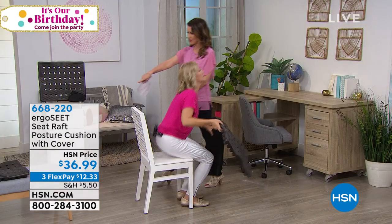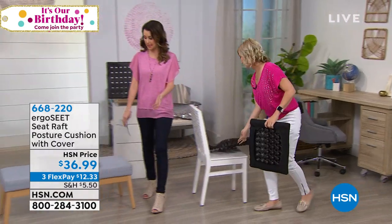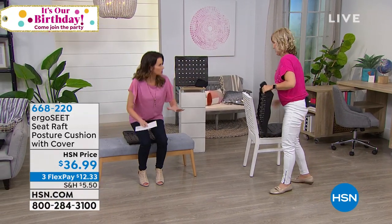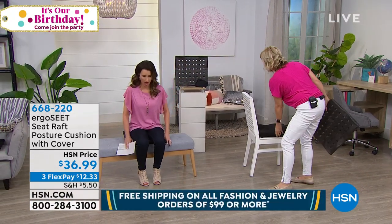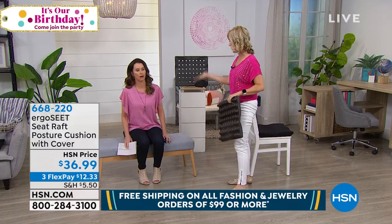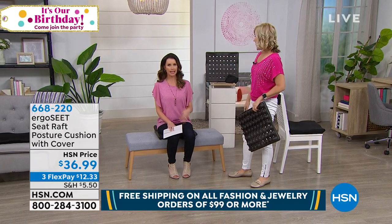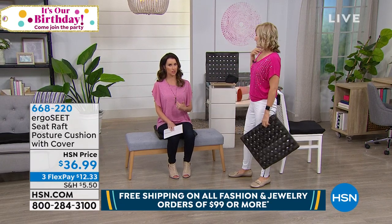Can I try it? I see that we have one over here. Could you use it on a couch, even something that was softer? Absolutely. You can use it in a reclining chair. You can use it on a couch. And you feel how immediately you're just sitting up straight. Your shoulders are balanced. That is cool. It's like instantly it gave me that nice straight posture.